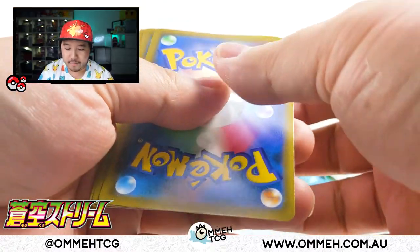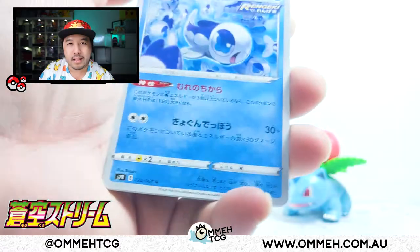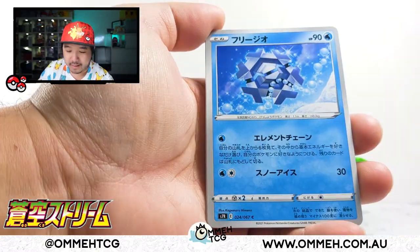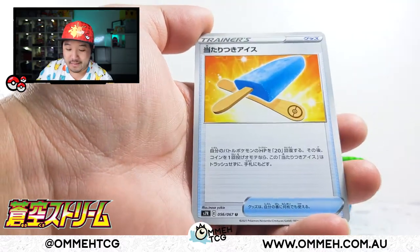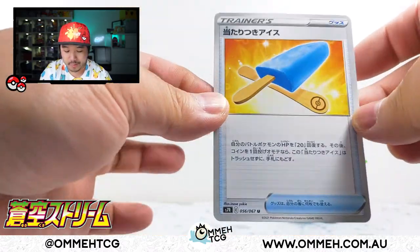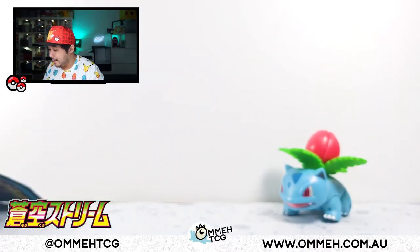But a nice different, you know what I mean? So it's just a different feeling. They're a little bit more malleable. They feel more like actual poker cards, you know what I mean? Which is pretty cool. And we have a lollipop or a popsicle. Interesting. All right, let's keep going.